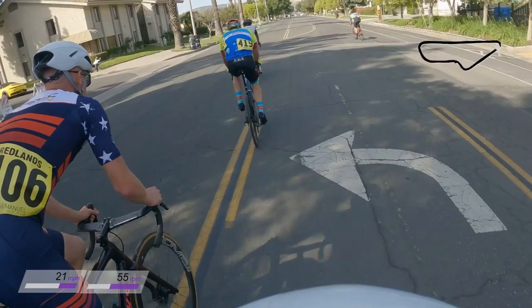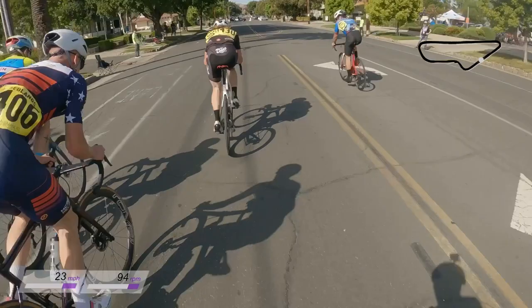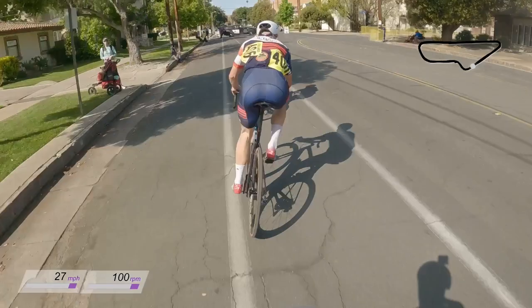This guy's kit's pretty cool, by the way. I'm not sure what kind of team it is or what kind of kit it is, but it's pretty cool. See the stars and stuff. See this other rider again. He's the same rider, man. Like I said at the beginning, the same riders that are attacking. They're doing a lot of the, you know, pulls and stuff.